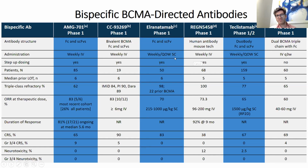And there is a push for some of the drugs that are being given IV at the moment to transition to subcutaneous administration as well, for convenience of patients. Some of these are given on a weekly basis. Some of them have actually been studied on every other week as well, like elranatamab and teclistamab. And some, like the TMB-383 or ABBV-383, is given every 3 weeks.